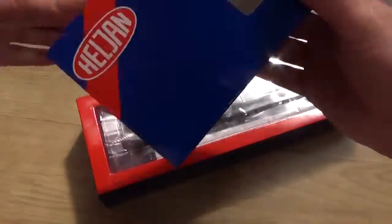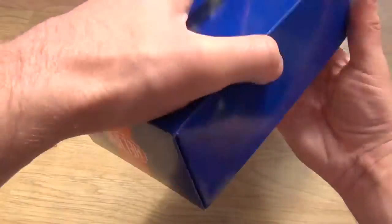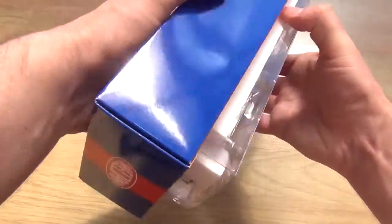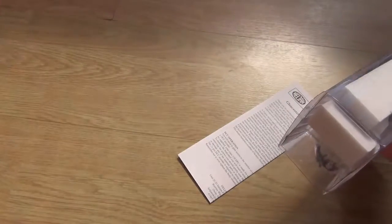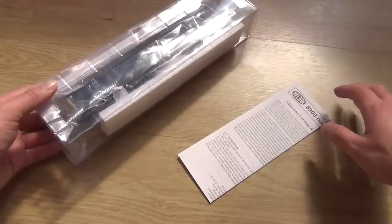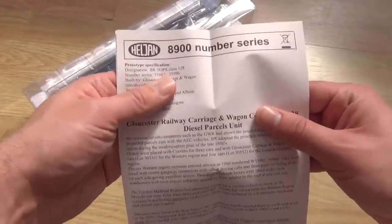So, we just slide the sleeve off, and then as I say, you've got the locomotive frozen solid in this block of ice in the centre. Oh, and then we've got a load of gumph as well. So let's just put that to one side. Okay, what's this? Oh, it's not too bad actually, it's not that much.